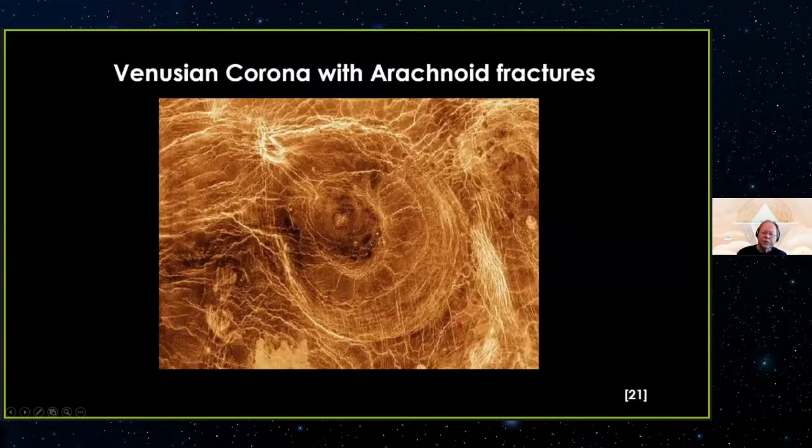Here's another really interesting feature that we need to learn more about. This is called a Venusian corona, or a corona. And we have this surface feature on Earth as well. But when we study surface features on Earth, most of the time they're eroded by the weather.